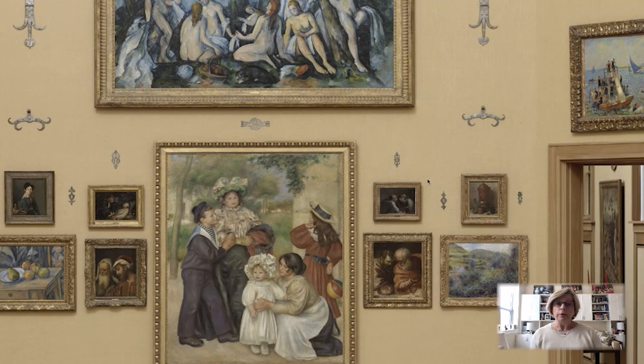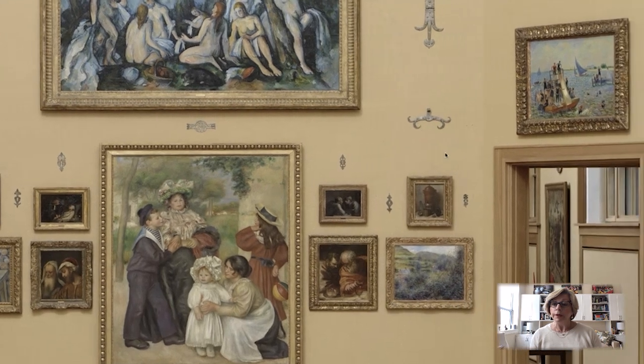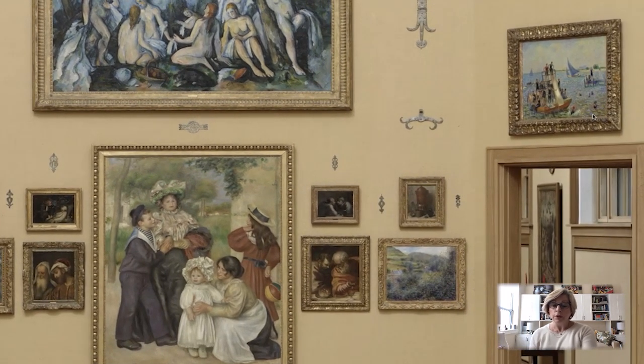Above the doors, we can see, if we move a little bit here, above each of the doors are works by Barnes's friend, William Glackens, who was a great admirer of Renoir. Barnes is paying his friend a huge compliment here by hanging his work alongside some of the great old masters.